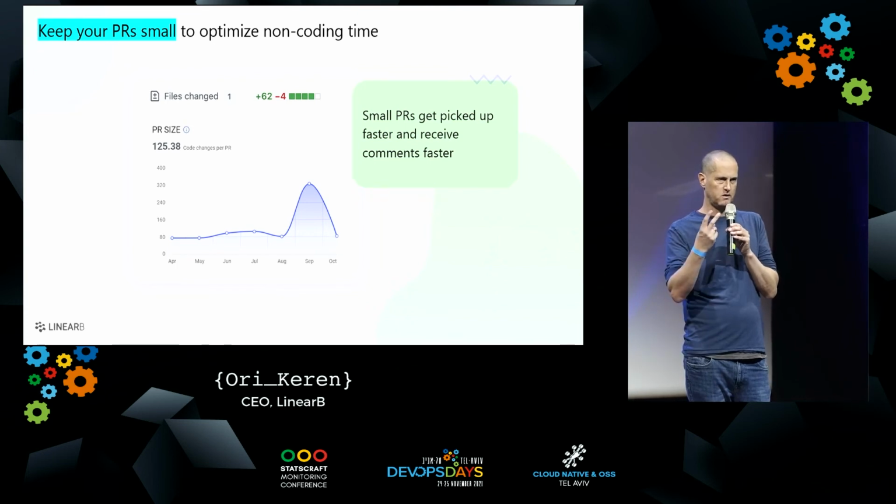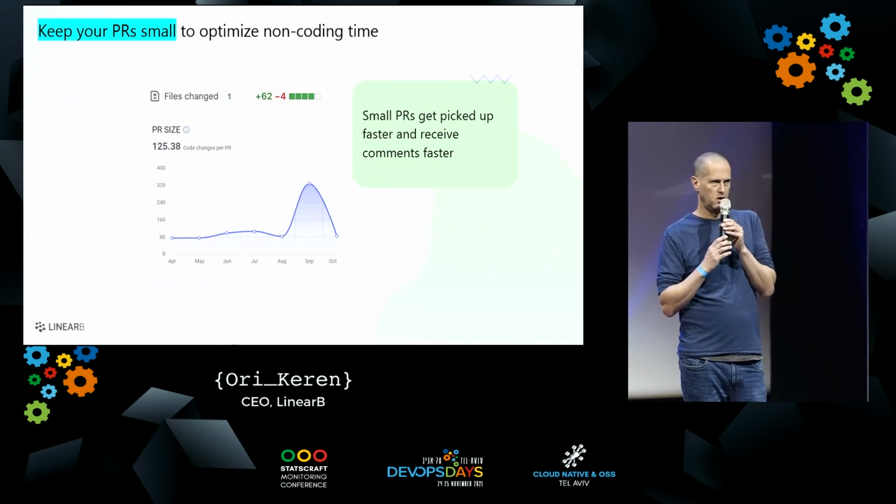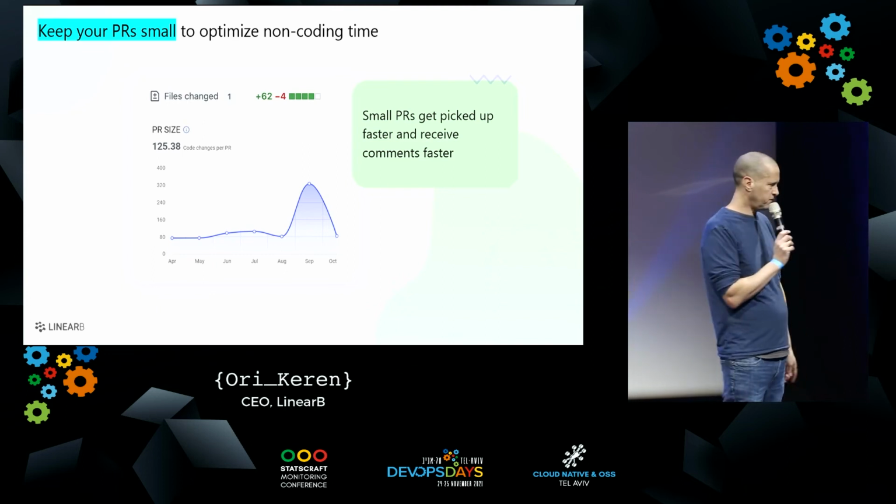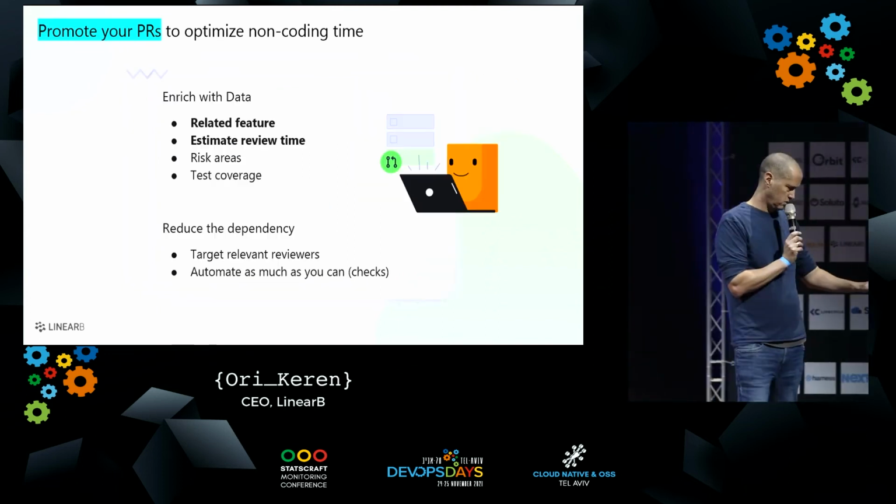It's probably a 2-minute task. I can take the context switch now. If it's more than that, it's just now in the queue. So that's the most important thing: you keep your PR small.